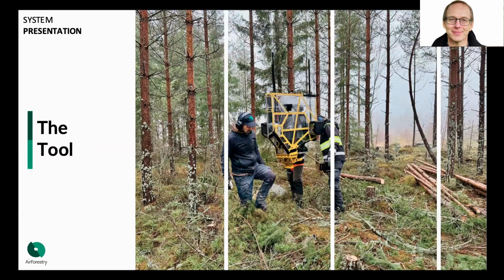Underneath the drone, we have another device, which we call the harvesting tool. That's also a robot. Very efficient and lightweight. It's 60 kilos instead of half a ton on traditional machines. This is another reason why we are energy efficient.